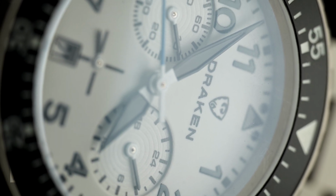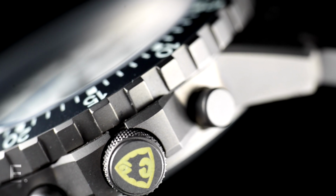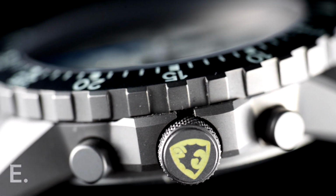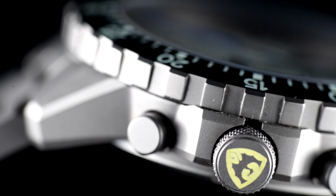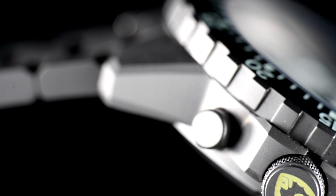So let's return to this case again. The buttons are all easy to depress and reset, and the large and sturdy main crown is easy to unscrew. Like the Tugela, it offers a lume crown, which is really fun in the dark. The downturned lugs draw heavily on the Germans for inspiration once again. It is a tried and tested design that works well to bring the case and bracelet close to your wrist.